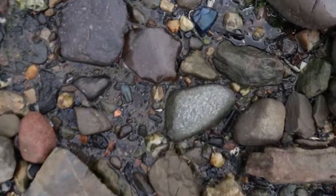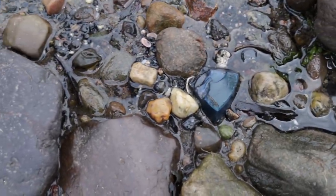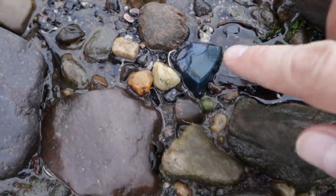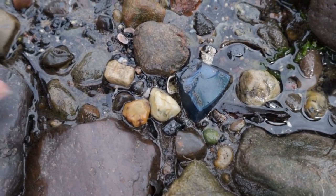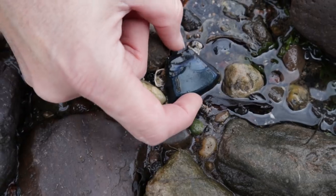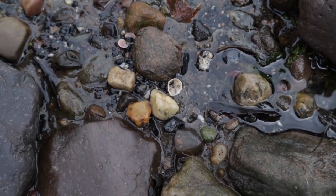This is very cool. Oh, camera's going weird angles on me. That's a very, very cool piece. Very, very nicely lit. Nicole just spotted this and said it's a little bit of sick glass. So yep, that's sick glass. So we're going to take that.